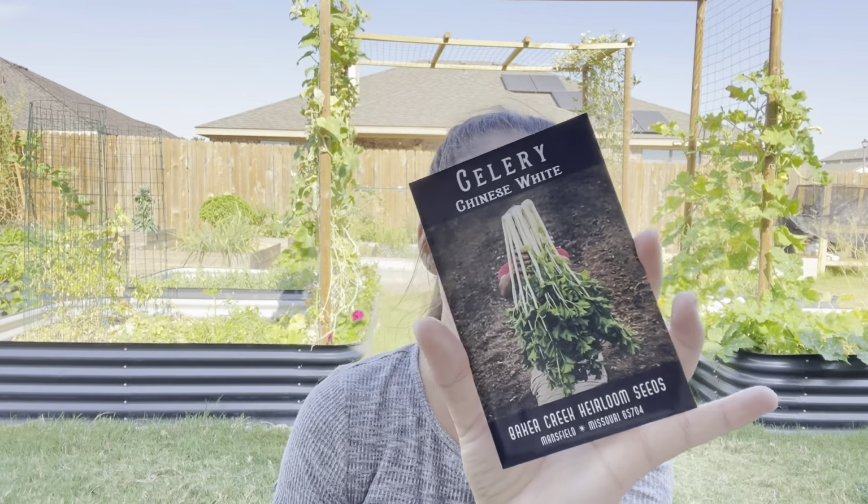The next one in the packet that I got is going to be this Chinese white celery. I was reading up about all the different celeries that they offered on their website, and this one was the most intriguing to me. They do take a long time to mature, but what I've read with these plants is you really want to just cut and come again, because if you've ever bought celery at the grocery store, you know that you never really use the entire thing that you buy. So instead of just harvesting the whole thing, my plan is to just let it keep growing and only harvest what I need at a time. So I'm hoping I get a really nice big plant, maybe 2 out of this.